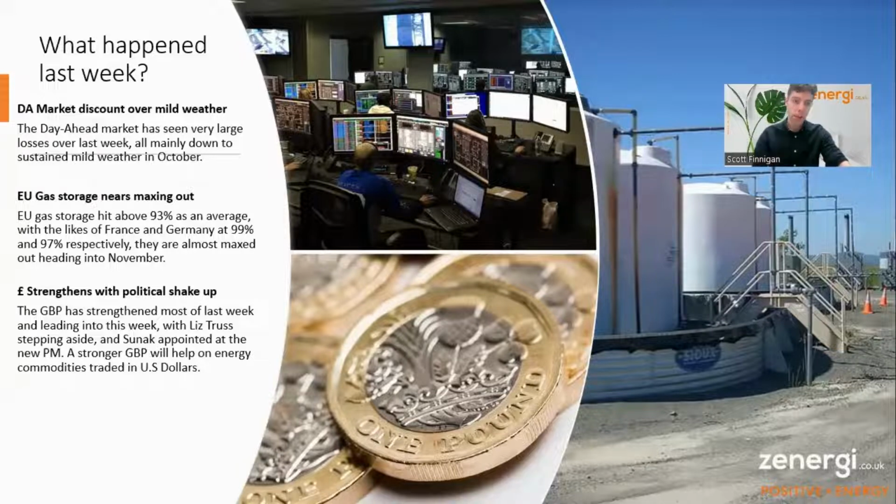Next, EU gas storage is nearing its maxed out capacity. As a whole, the EU is sitting on 93% as an average, but the likes of France and Germany are much closer to that 100%. France is on 99% and Germany 97%. There's every chance they could reach max capacity heading into November because the weather is so mild right now, not just in the UK, but in Europe as well. So we'll keep an eye on that.